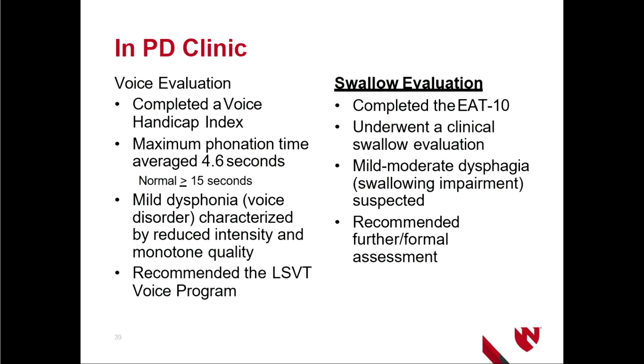I'll come back to that guy. So that's kind of the voice evaluation. We recommended that LSVT program. There's other voice programs out there for Parkinson's disease, but we also look at a swallowing evaluation when you come into that multidisciplinary clinic. Believe it or not, I am a speech therapist.